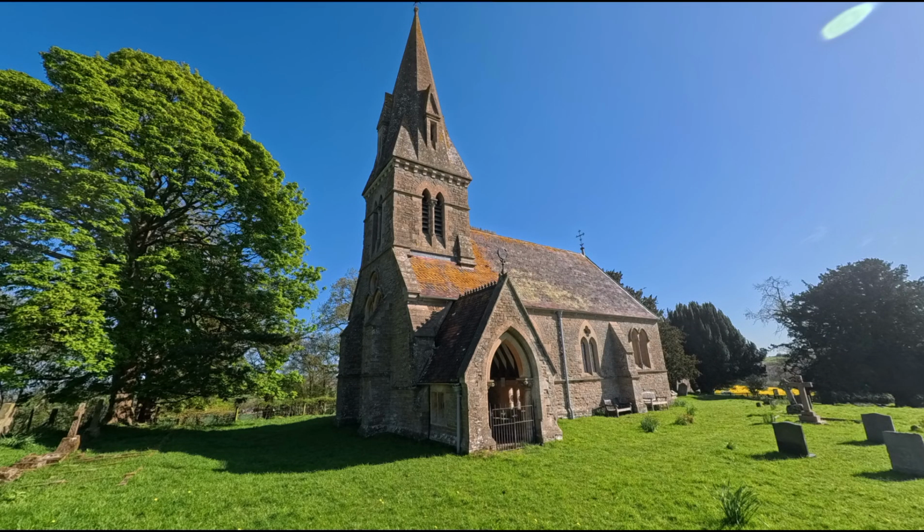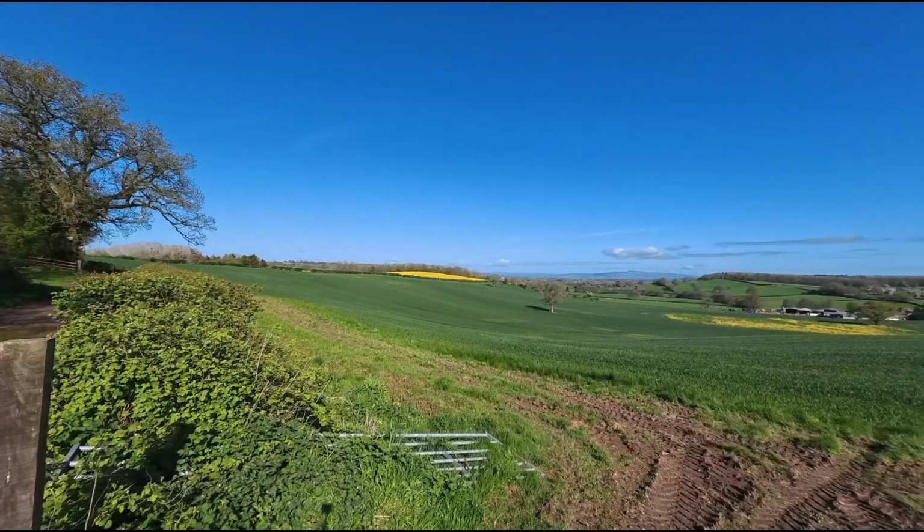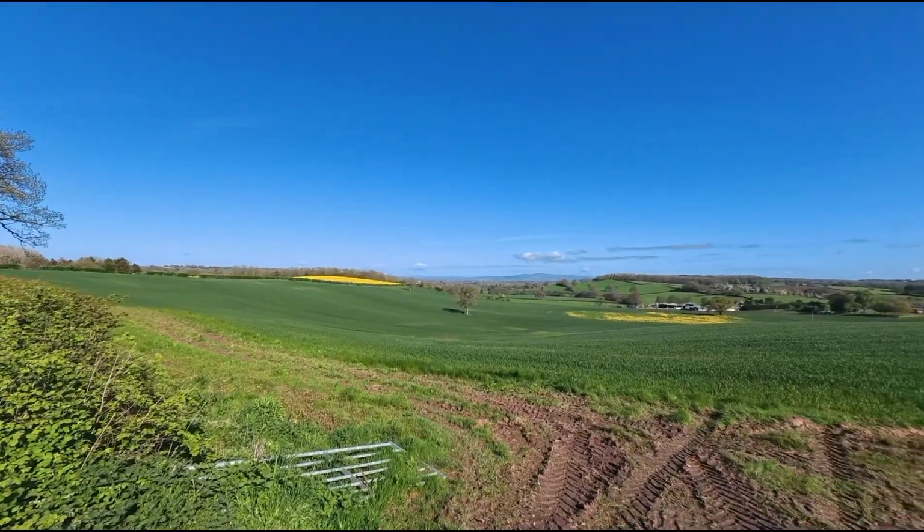Edvin Loach might be small, but it's one of those places where history, nature, and a bit of gentle wandering all come together perfectly.